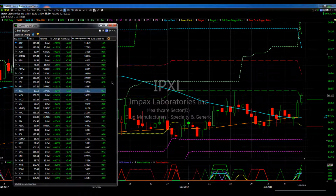Kind of breaking out of this is a choppy little stock, but it's kind of breaking out of a nice base. Showed up on the bull zone today. Had a strong day yesterday off the 200 day and the 50 day. This stock looks like it could show some promise here for a move up, maybe all the way back up to that target 1 level up there around 2180.